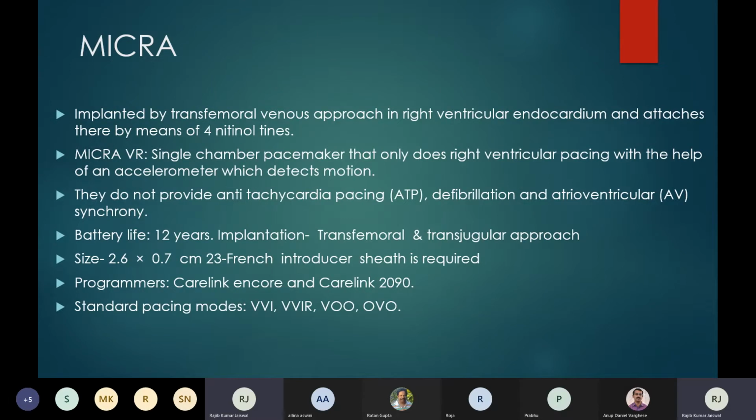Programmers are CareLink, Encore, and CareLink 2090. These are the softwares. And standard pacing modes are VVI, VVIR, VOO, OVO.